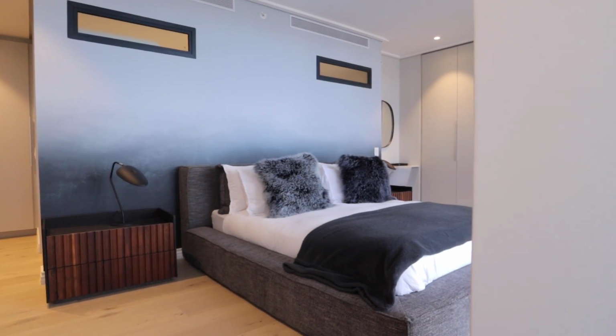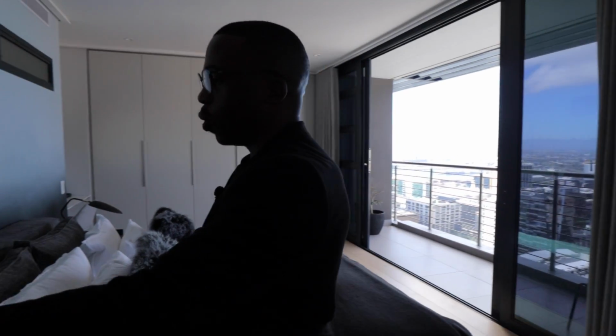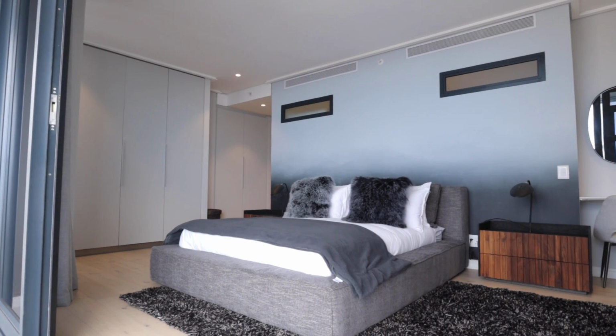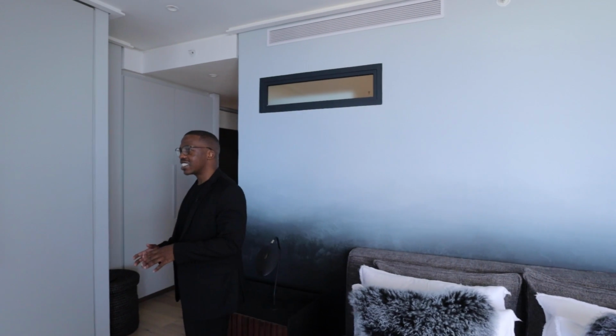And as I've spoken about the furniture, and the cool detail that you have here is this beautiful wallpaper which has this ombre finish to it. Very cool and unique to this room. It's a continuation of that theme of each room having something very unique to identify it as.